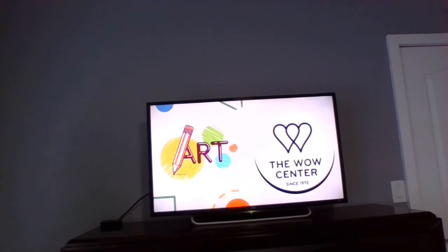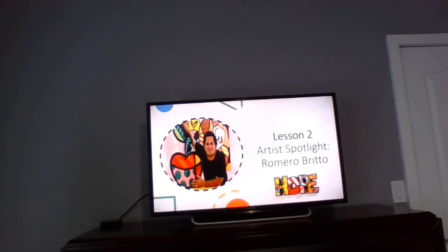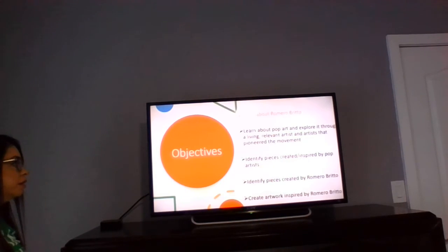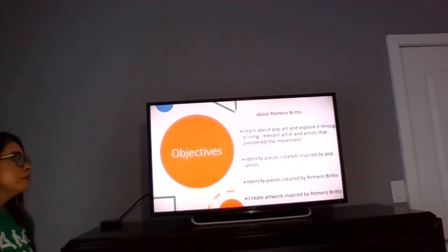Let's dive right into our lesson. Our objectives for today are to learn about Romero Britto, to learn about pop art and explore it through a living, relevant artist and artists that pioneered the movement, identify pieces created and inspired by pop artists, identify pieces created by Romero Britto, and create artwork inspired by Romero Britto.